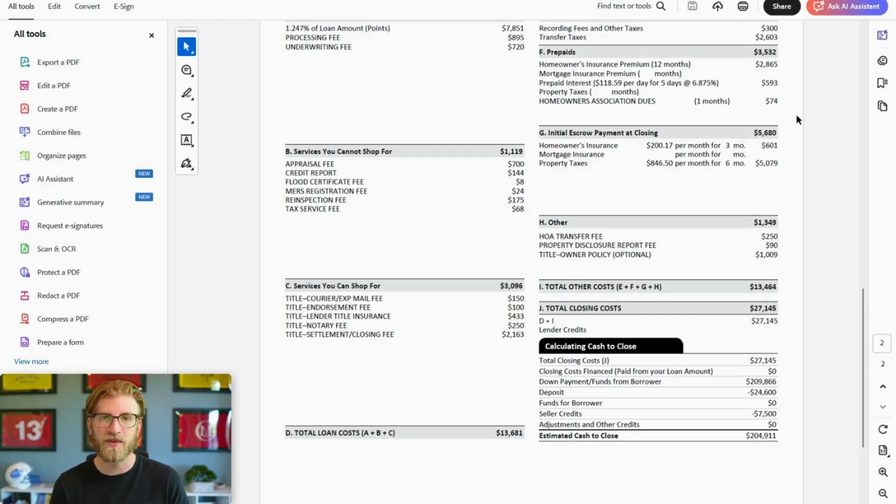So if they close with 5 days left in the month of June, the first mortgage payment will be on August 1st. That August 1st payment covers all the days that you live in the home in July, but none of the days in June. Therefore, we have to collect interest from the day you close through the end of that month. Now, homeowners association dues, if there is an HOA, they typically collect 1 month here. However, normally this does actually get removed.